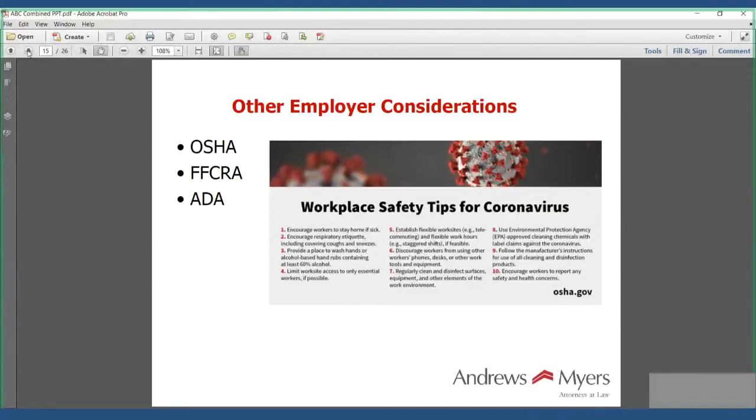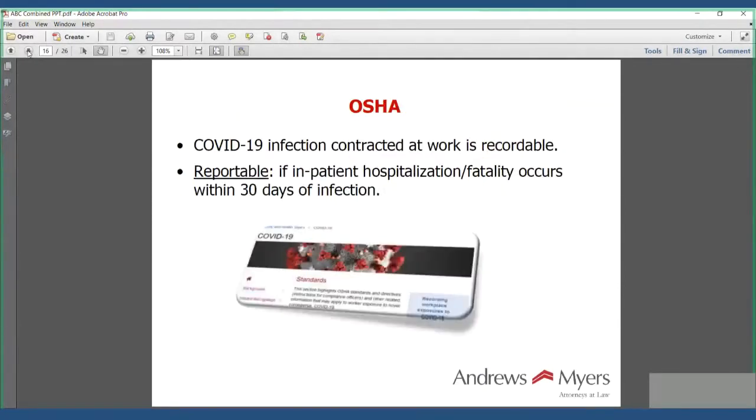OSHA first issued a guidance that said, yeah, we're not really concerned about COVID infections at work. They're really not going to be recordable. They then came back and said, no, we changed our minds. If a COVID infection occurs at work, it is going to be a recordable injury, but you have to make an investigation to determine whether the infection occurred at work or whether it was from community spread.